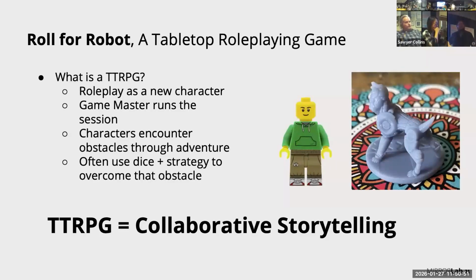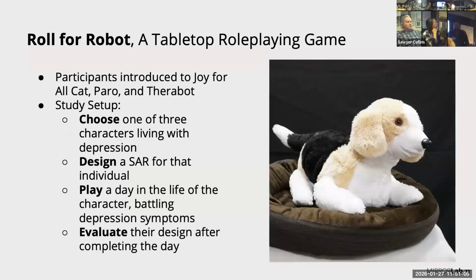But I really want you to think about a TTRPG as collaborative storytelling. It's where individuals come together and tell a story together, right? And in the case of this game that I'm about to present, it's the story between the researcher and the participant. So I'm going to run through this pretty quickly. Don't worry too much about keeping up with the rules. I just wanted to display them to you, but it's definitely one of those games that's easier to understand when you play it.